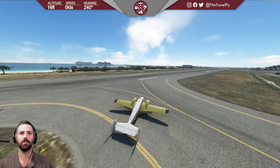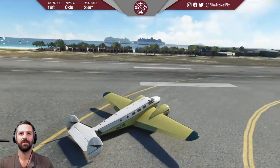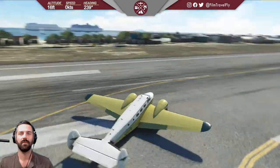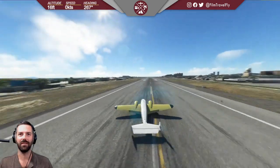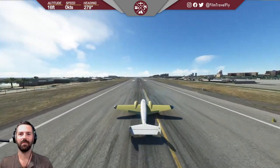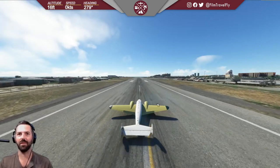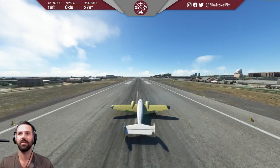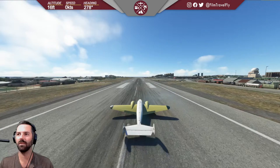Look at those cruise ships over there. They look awfully close together. But I did see that this company who made these boats was working on the AI traffic for them. There was another add-on where they were trying to make better AI traffic. All right, we got one more hop here to deliver the rest of our mail.